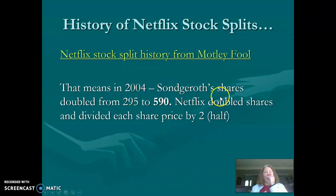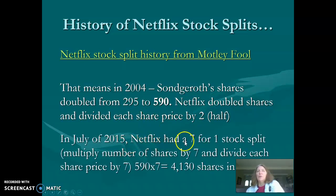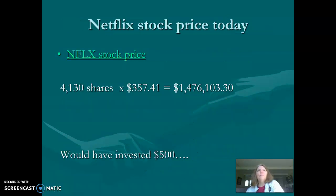So that means that in 2004, my shares doubled from 295 to 590. And when that happens again, they double the shares and then divide the price by 2, which doesn't affect me. I only care what's trading. And then in July 2015, when they did the 7-for-1 stock split, I had 590 shares. Then I would have had 4,130 shares in 2015. And at the date last trimester, this is what it was: 4,130 shares that I own would be at this price, which means I would have had $1,476,103 if I had only invested $500.